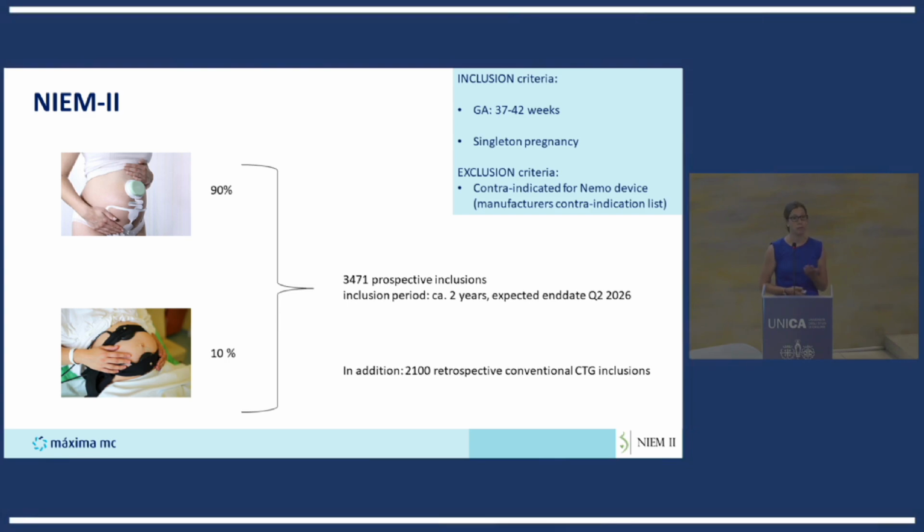Who can enter our study? Everyone who has a term singleton pregnancy, and you're only contraindicated if there's something for the device, while you cannot participate.